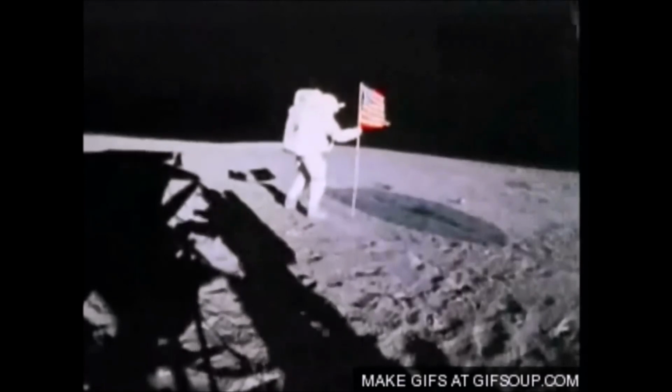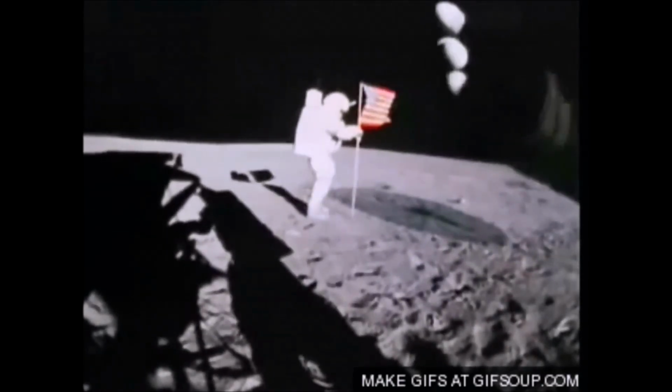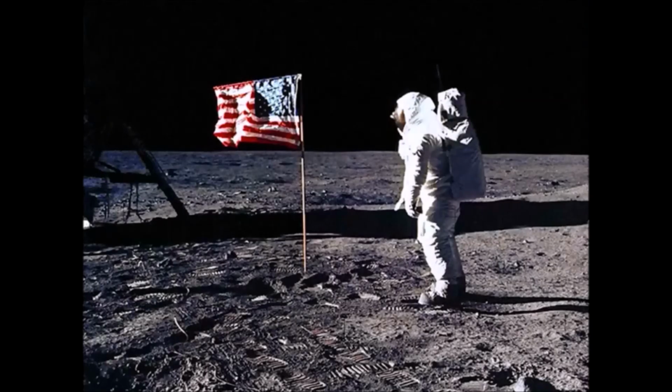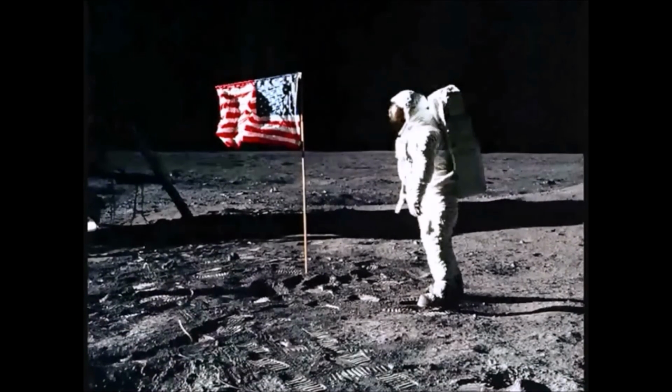They were dressed in huge spacesuits and were walking on a surface where no other humans had set foot. Surely these men must have glanced in the direction of Earth and wondered if they would make it back home safely. When the astronauts returned to Earth, they were put in quarantine so that the scientists could make sure no bacteria or strange germs had been brought back.